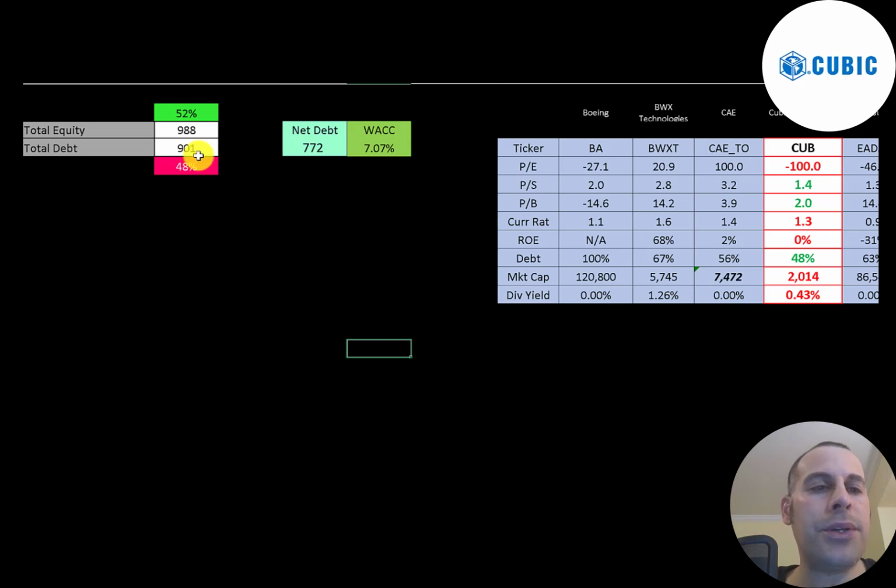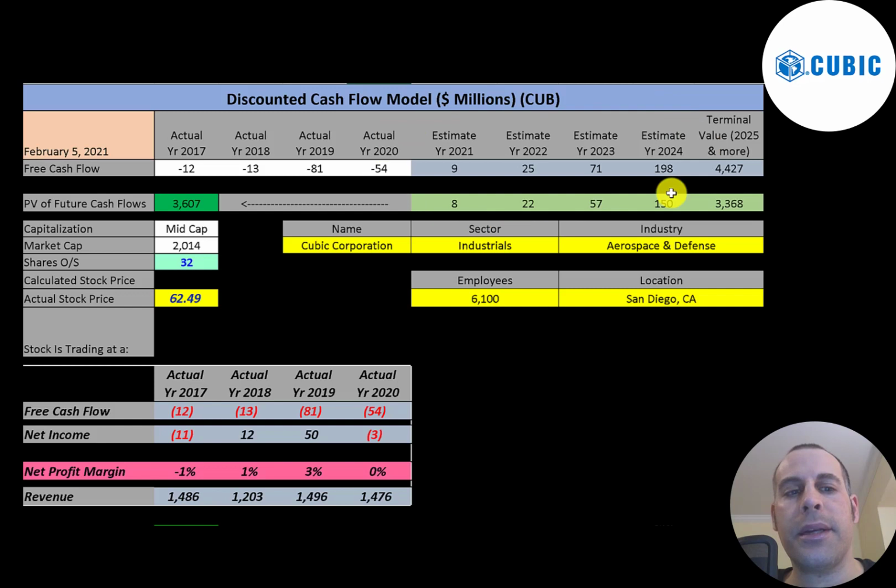Let's look at the capital structure. $1 billion of equity, $900 million of debt. They're 52% equity, 48% debt. And their WACC is 7%, and that's a discount rate we're going to apply to the future cash flows. We estimated 4 years of future free cash flows. We also estimated terminal value, which is all cash flows past year 4. That's $4.4 billion. We discounted those numbers back to today using the weighted average cost of capital.